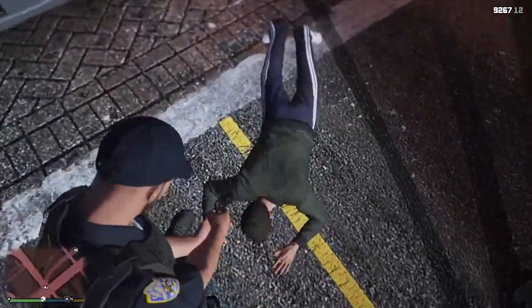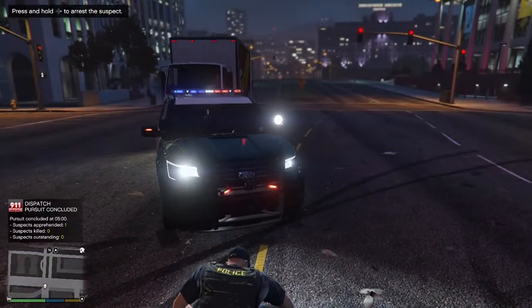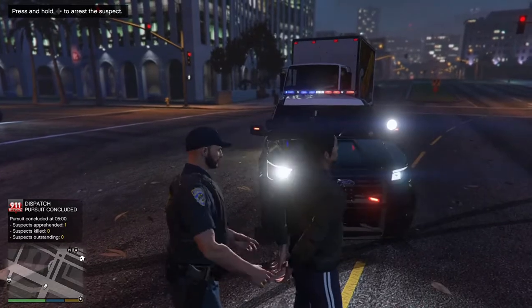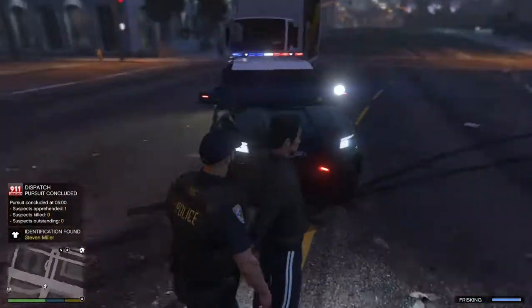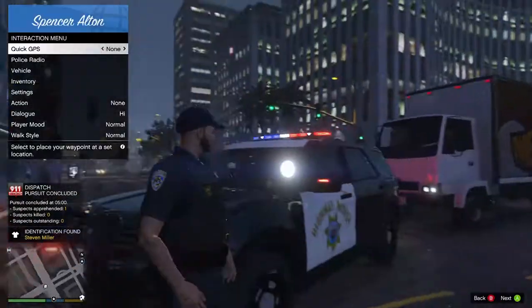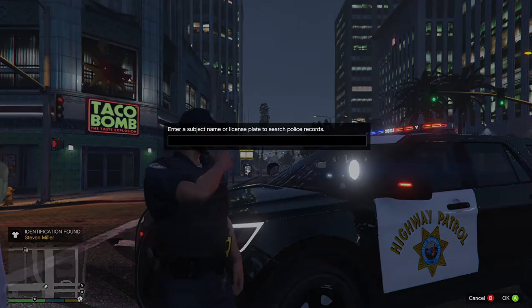Wise ass! Place this guy in cuffs. Package barely showing up. About time, goddammit. Alright, dispatch, we got one suspect 1015 in custody. We're gonna arrest him real quick, guys. Steven Miller. We're gonna run this name real quick. Run a records check on a Steven Miller.